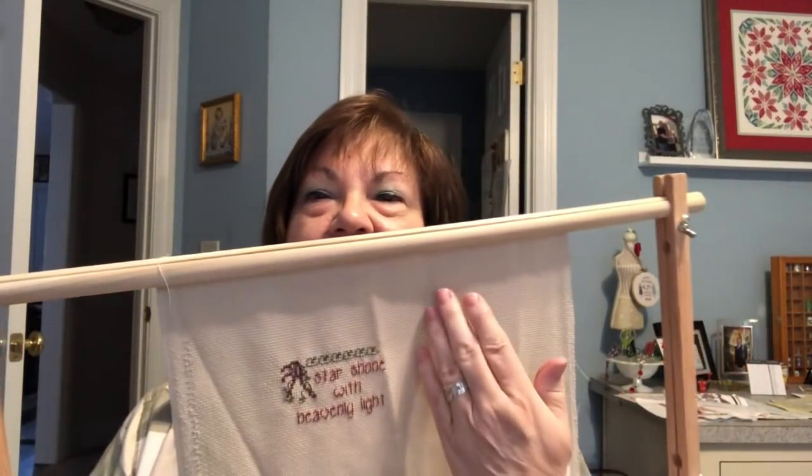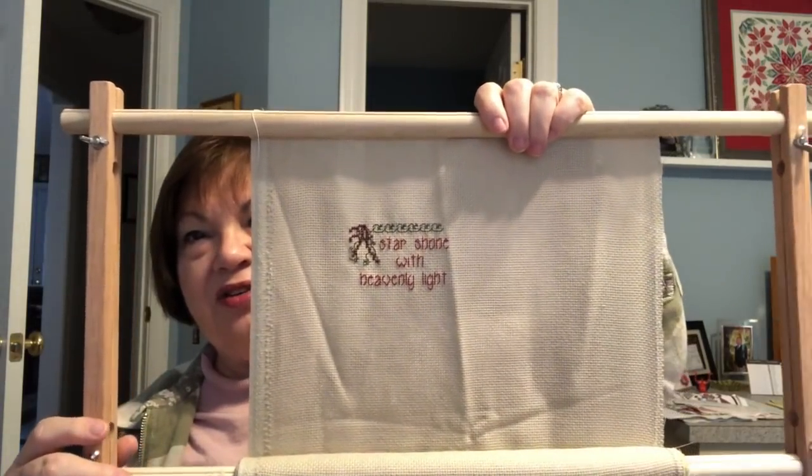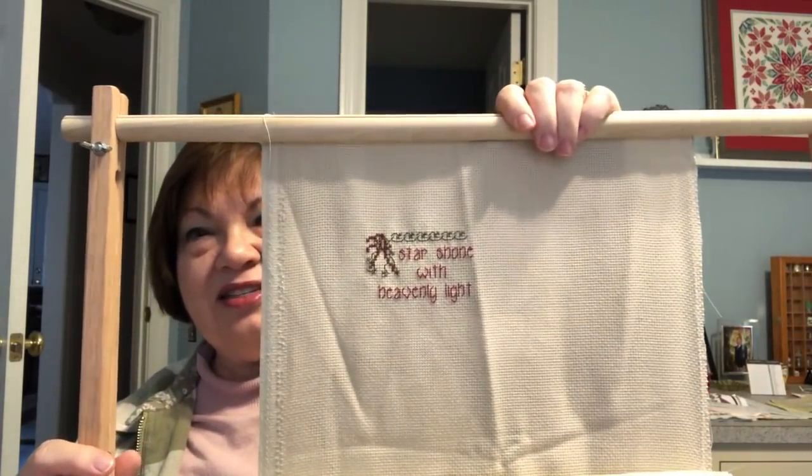So anyway, isn't that funny? Look at all that fabric. I could have cut this off right here, but I don't know what I would have done with that little tiny piece. I guess a band of some sort. But anyway, I could still do that when I finish. So this is my start.